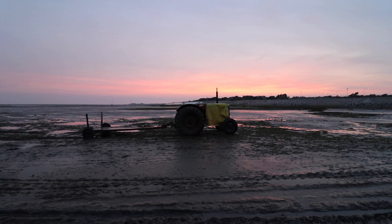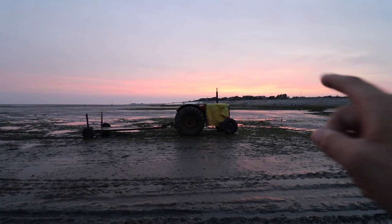So this is going to be the last shot of the night. I'm going to use this little tractor here and just try and capture some of this colour above it. If the picture's any good, I shall post it again in a second.